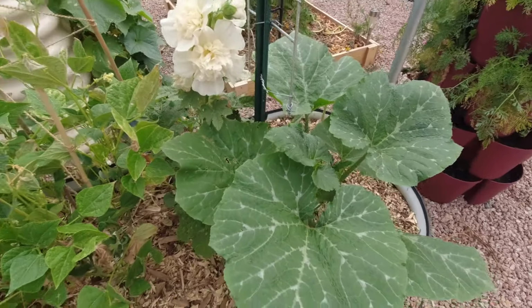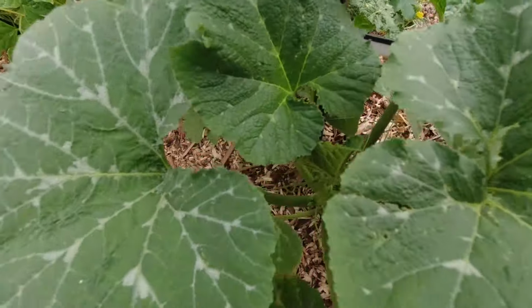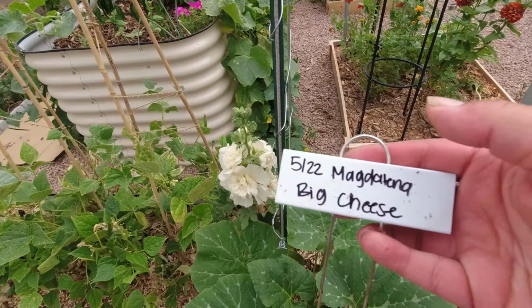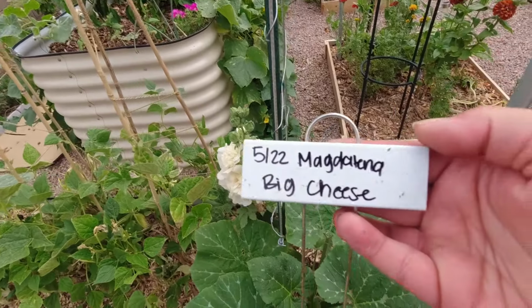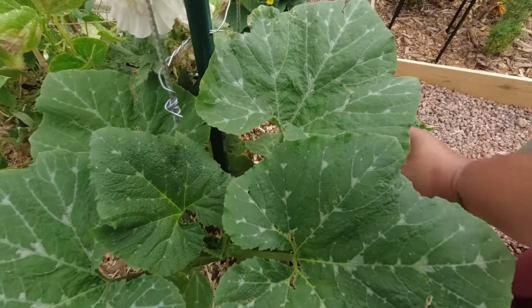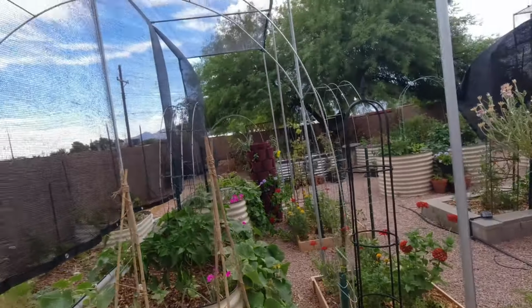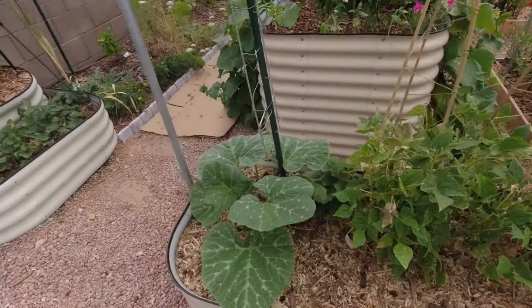Back over here, I have this special heirloom from Magdalena, which is the city in Mexico my family is from. It's a small little city. If you're looking at the map, you have to zoom in before it pops up. But Magdalena, big cheese. So I'm excited about that. Hoping to be able to train it up this tiny little trellis. That might be a silly attempt, but we're gonna try it.